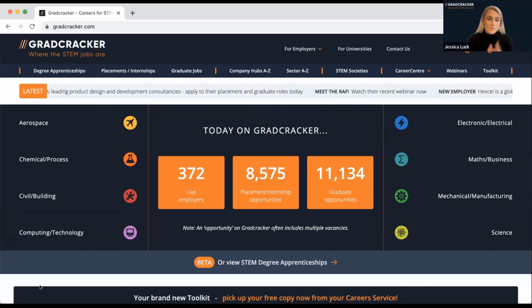But also, whether you're a first year student or, like I say, a master's student, you can be applying to opportunities as well. So we've got lots of different types of placement positions on Gradcracker. So whether it be first year summer placement, a year in industry, an insight event, as well as all the graduate opportunities as well.